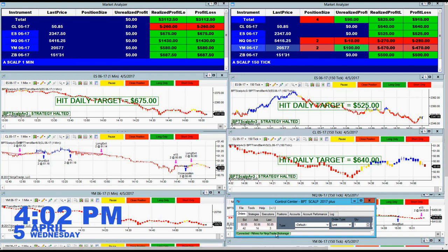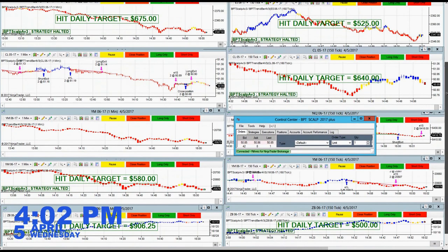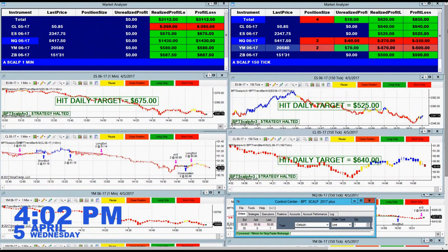By the way, we are connected to NinjaTrader brokers here, and usually the 30-year Treasury bond nails its targets every day. The YM did on the 1 minute, and the CL was struggling all day long, in and out of the red all day long on the 1 minute. This is the scalper. The target is 500.